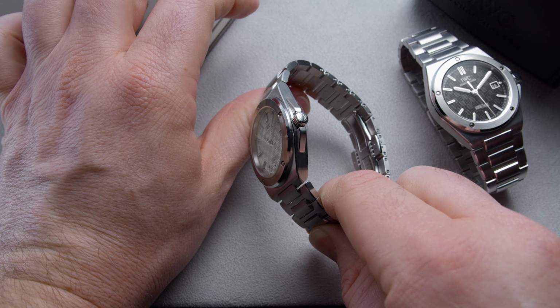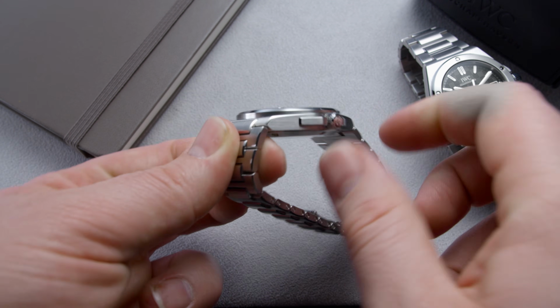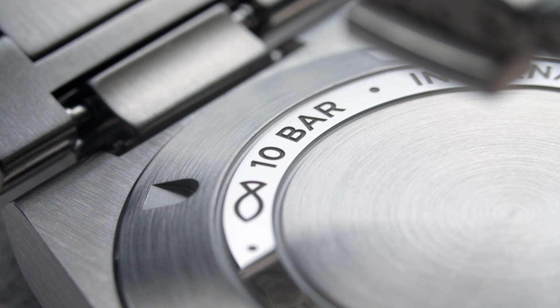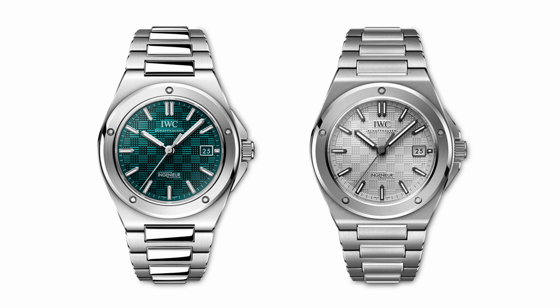The watches are very resistant and well equipped for everyday use, since they all feature soft iron inner cases to protect the movements from magnetic fields. They're also water resistant to 10 bar or 100 meters, so you can really push it to the max. IWC also released an aqua dial version and a full titanium version, which I can't wait to see in person.